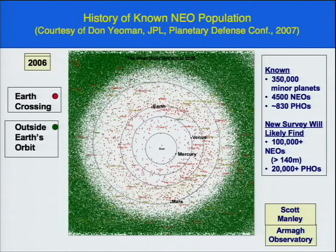What happens frequently in the inner solar system is they pass by a planet like the Earth or Venus, they get perturbed gravitationally, and then they have orbits that are more circular in the inner solar system. And what they hope to find with this LSST scale telescope, or whatever NASA ultimately decides to do, is they'll come up with 100,000 or more NEOs instead of 4,500, and over 20,000 PHOs.